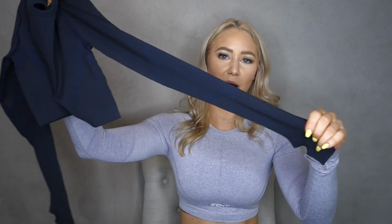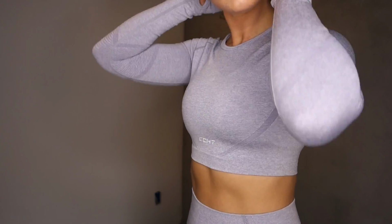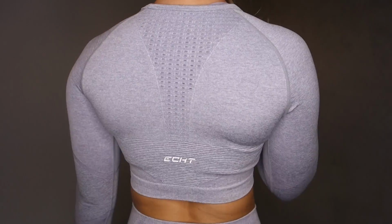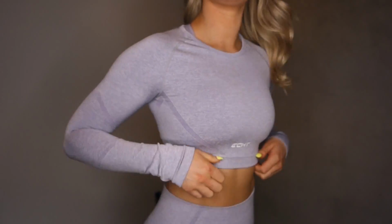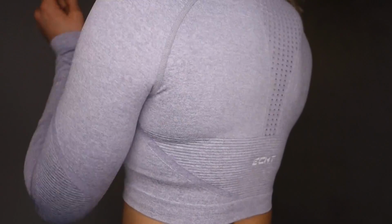Up next, we have the long sleeve crop top that I'm wearing right now. So it has the ECHT logo on the middle of the bottom of the front, and it also has it on the middle of the bottom of the back as well. Again, there are little ribbed details and perforation details, and there's even little ribbed details on the arms as well. Look at how fun these are, and there's contour seams on the arms too. So again, very impressed with how fun the details are on these.